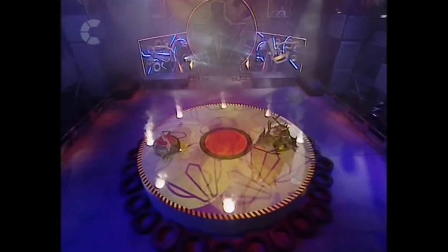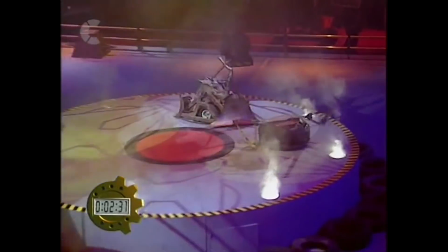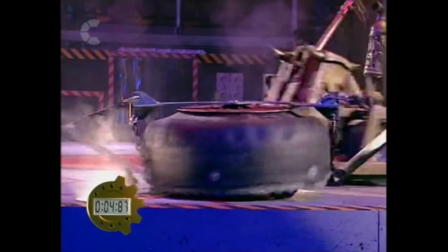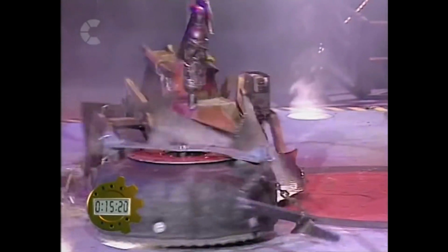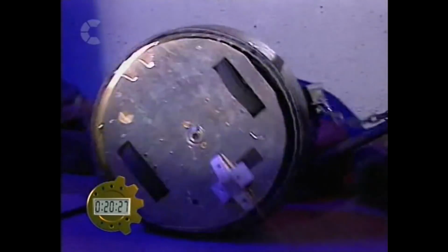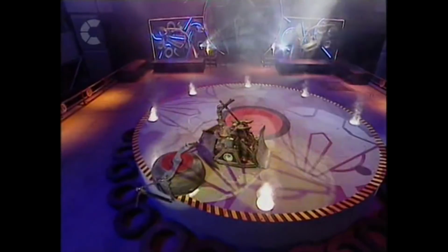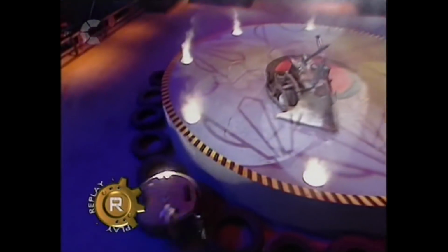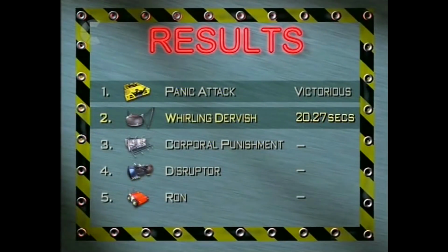3, 2, 1, activate. Whirling Dervish team spinning those 4-pound lumps of metal against Shunt, crashing against the snowplow. Wheels away, oh, very nearly off the sumo table and into oblivion. That was dangerous. Lasting the distance here almost again. And finally off, the circular sortie couldn't bite into the track. They tried to gain grip, but tumbled away. Tired-looking robot. 20.27 seconds, though, should still be good enough.